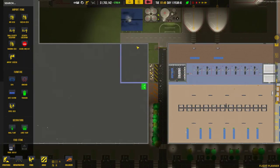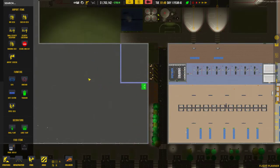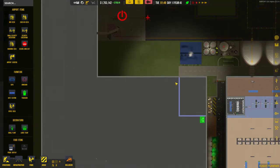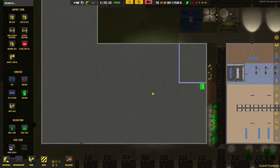So maybe the alternative is we build this entire section here. Then we do a little bit of a staff room. Nice big staff room over there. Then we do security, but then they'll have to walk back to go through security. That's an interesting one. I'm wondering about this layout.